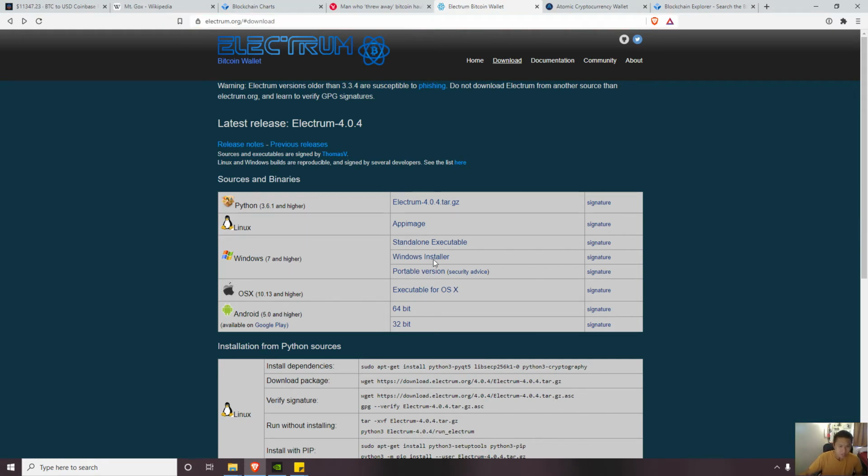So here, I'm just going to choose for the Windows version the standalone executable. There's this Windows installer one and this portable version. I'll talk about that in a bit, but just download the standalone executable. The Windows installer will actually install it on your computer, which is fine. But for this purpose, I will just do this one.